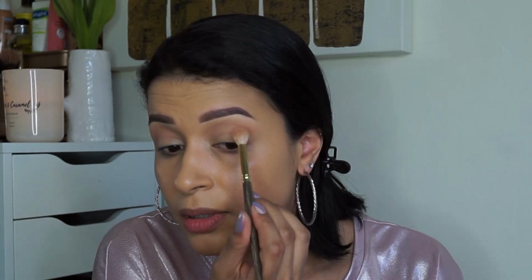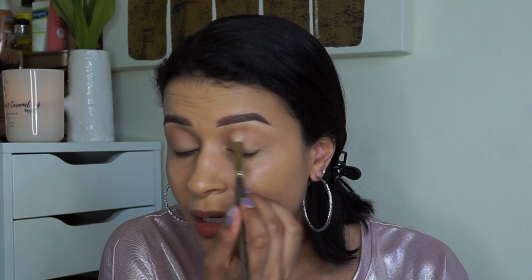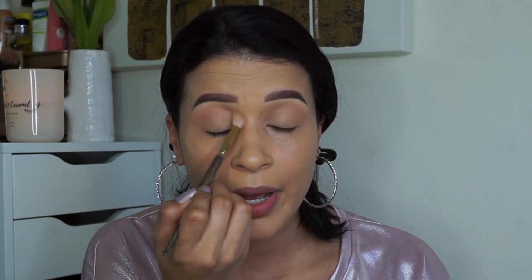I can never highlight my brow bone because it will be a little bit more prominent and we definitely do not want to accentuate the things that we want to hide. So therefore, I do not highlight my brow bone. Very often, you know, sometimes I do. But I really shouldn't, because when you highlight, you're bringing it out.